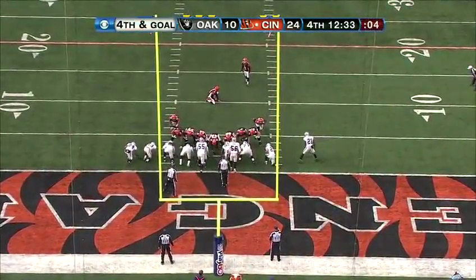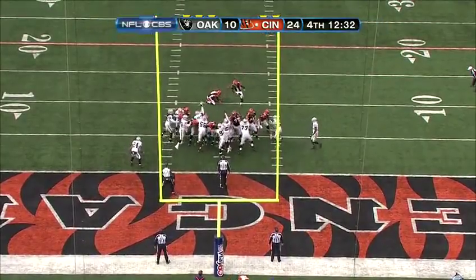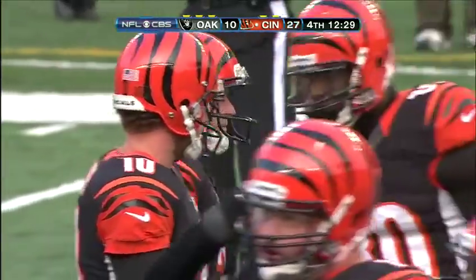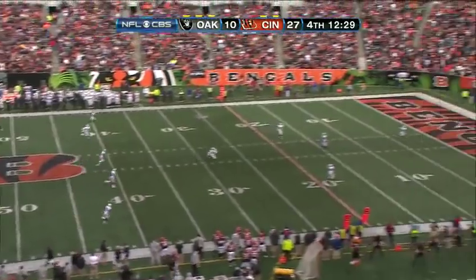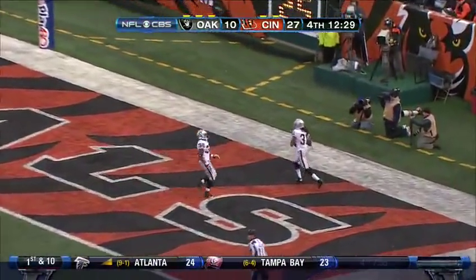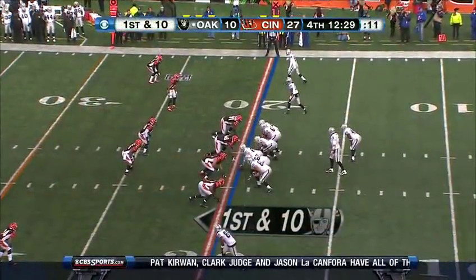He has one of 55 yards today. And that extends the Cincinnati lead. Francis is back deep. And he retreats and will take a knee. They'll bring it out to the 20. 12 and a half minutes left to go in the fourth.